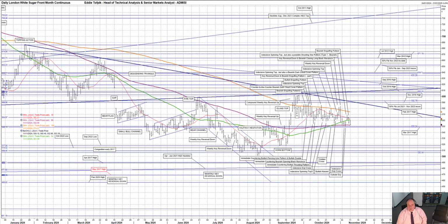Ice white sugar, European white sugar in London. From the lopsided island top formed over late September, this market has been gradually moving sideways to a little lower, and in the process getting itself trapped between three moving averages.